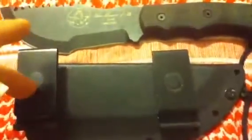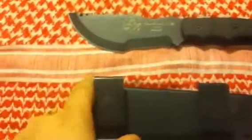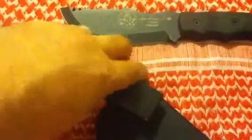You have a standardized Kydex sheath done in the fold-over style with two rotating, yes, there we go, rotating full 360 degrees, rotating steel pocket clips. And that's it. There's all your specs.